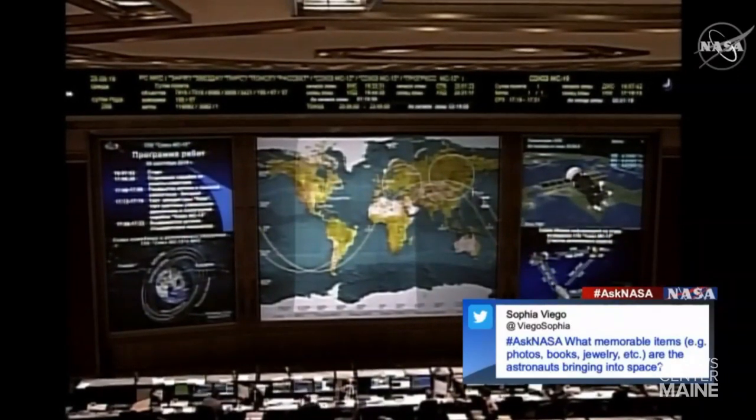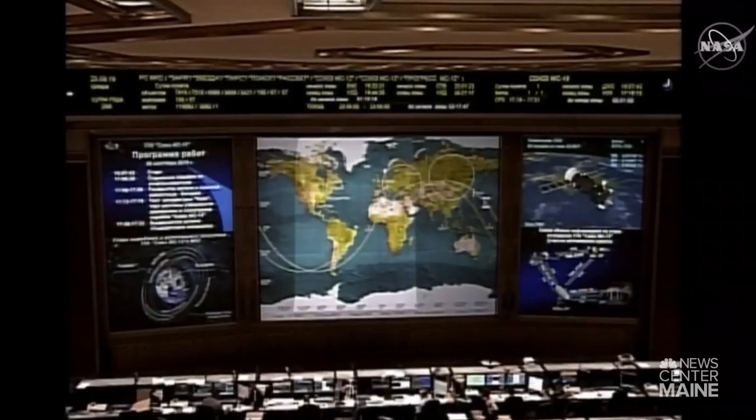And Hazza Ali Al-Mansouri, making his first trip into space, also was able to tell reporters that he had a small plush camel from his children that he's carrying up into space as well. So they do get a small allotment, not a lot, as you can imagine, as it is fairly difficult to pack everything into a tight space, and all of the important stuff goes first.